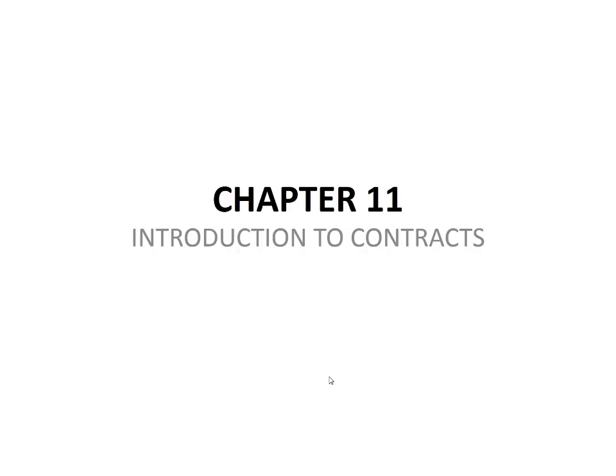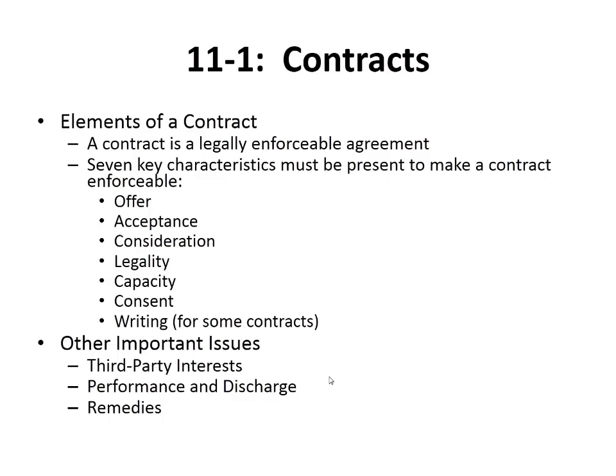Now let's jump into the material for Exam 2, which is entirely focused on contracts. Chapter 11 is a high-level introduction to contracts, and it lays out sort of a roadmap, if you will, for the other material that is covered in the additional contracts chapters. So we talk about the elements of a contract, and a contract is essentially just a legally enforceable agreement. And generally speaking, there are 7 key characteristics: offer and acceptance, consideration, legality, capacity, consent, and then certain contracts require a writing. Some other important issues that we address in the contracts unit include third-party interests, performance and discharge, and remedies.